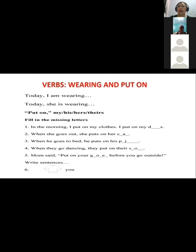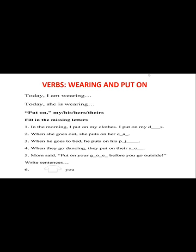Okay, so for example, let's think about this exercise. In the morning I put on my clothes. I put on my, si es una lady, ¿se acuerdan del vocabulario? Dress. My dress. Okay, very good. When she goes out, she puts, she puede decir puts on o put on, ¿verdad? En el inglés se tiende a unir todo, puts on. She puts on. Okay, she puts on her? Cap. Okay, her cap. When he goes to bed, he puts on his? Pajamas, okay. When they go dancing, they put on their?